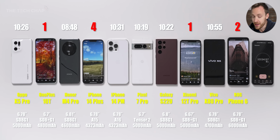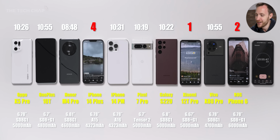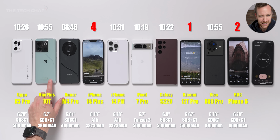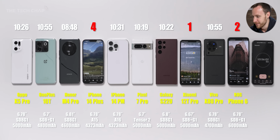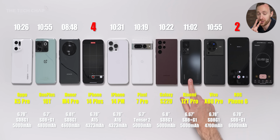And then it's the Vivo X80 Pro at 10 hours 55. But then just a few seconds later, the OnePlus 10T drops out. So that's basically a draw, although technically the OnePlus lasted a tiny bit longer. Very, very close. And then quickly followed by the Xiaomi 12T Pro, which puts it in third place.